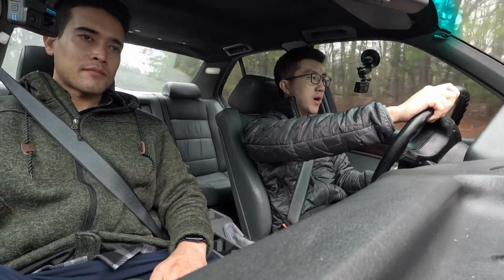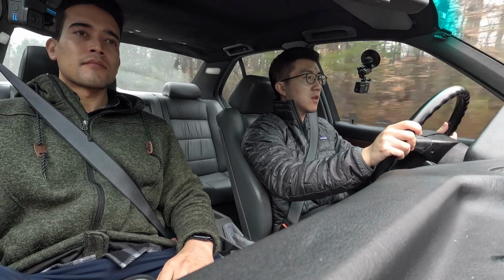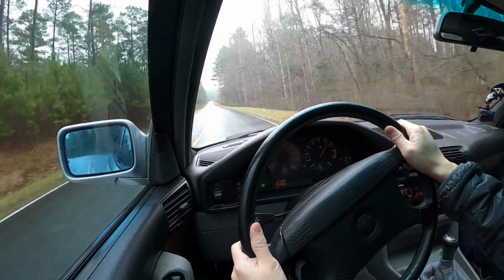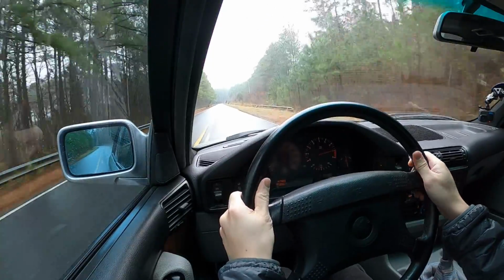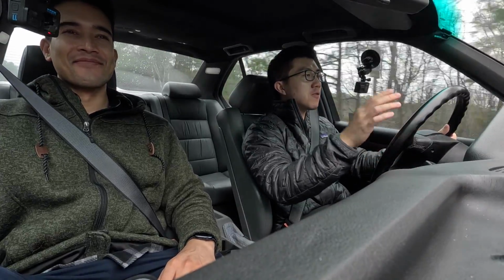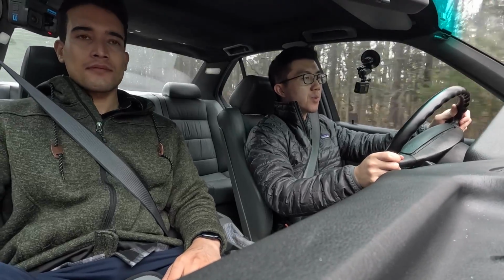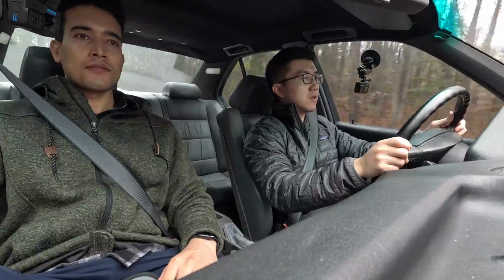Brakes feel surprisingly good for their age. Good modulation, not too much play at the top of the pedal. Wow, that was 7,400 RPM. The engine felt like it was still able to go higher, but the power definitely dies off past 7,000.